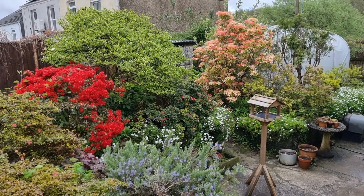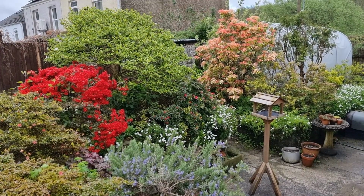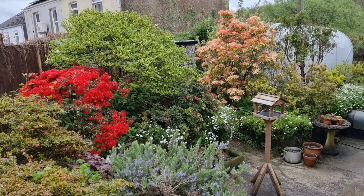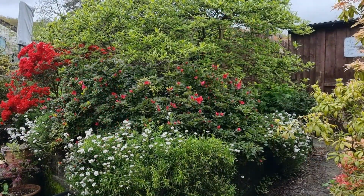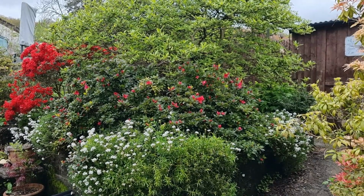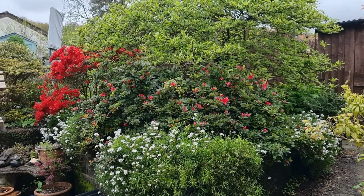This part of the garden is looking good at the moment, with that bright red azalea and the pieris there, a bit more subtle. But I do have to say that none of this is anything to do with me. These were all here when I arrived. And the azalea on the corner there of the slope up to the shed is just coming out, ready to take over from the bright red one.